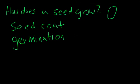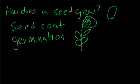In some plants, the time from seed to adult plant takes only a few days. In others, it takes years. For example, a bean plant matures in just a few months. A peach takes several years to become a tree.